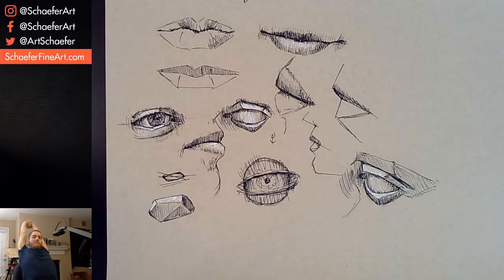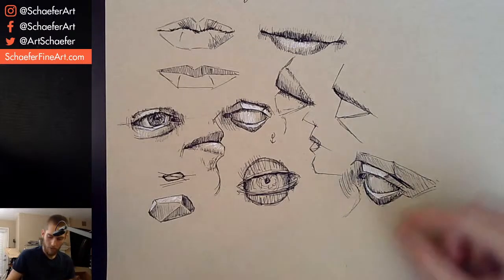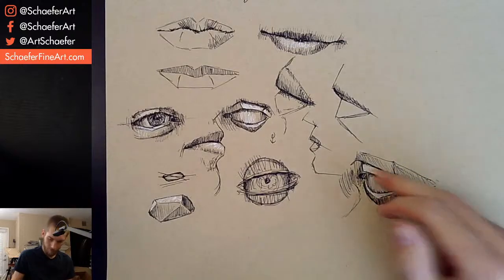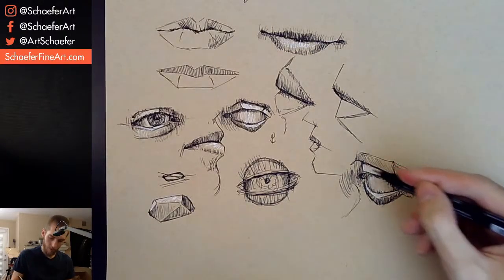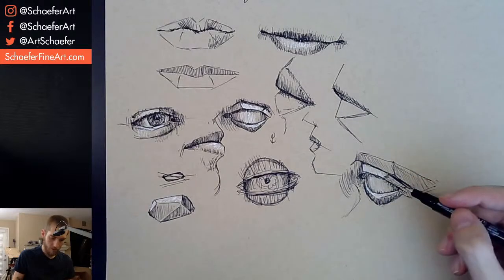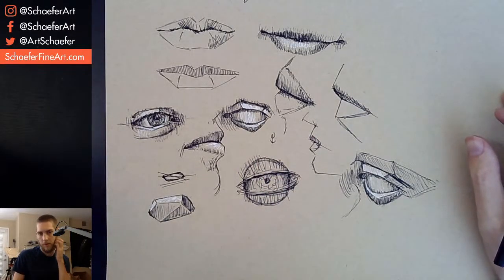Looking at the lips compared to the eyes, the lips seem very, very basic. The eye is much more complex. It's very similar to the lips, actually. If you look at it, this looks like a pair of lips with an open mouth. So yeah, it's pretty interesting.